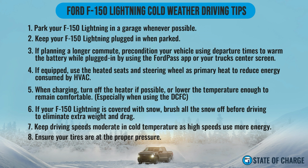Okay, number 2, keep your F-150 Lightning plugged in when parked. Another pretty simple one. Well, why would you want to do that? Well, it's going to keep charging, and it's going to make sure the vehicle is always fully charged and ready when you need it. Number 3, if planning a longer commute, precondition your vehicle using departure times to warm the battery while plugged in by using the Ford Pass app or your truck's center screen.